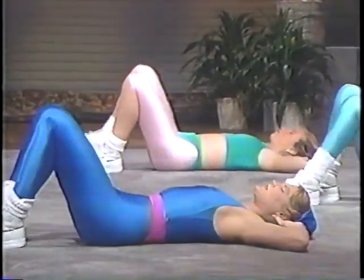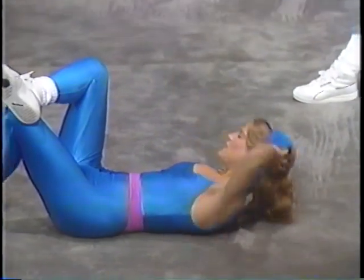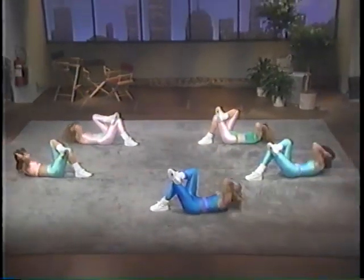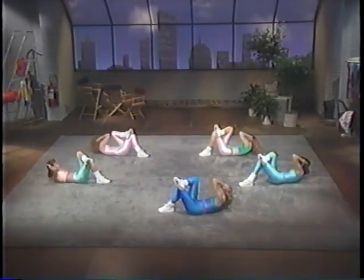Other knee out. Both hips stay flat. To the side. Exhale. Lift. Down. Press over. Work from the waist. Elbows stay wide. Eight more. Lift up. Eight. Four more.